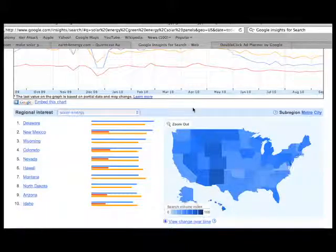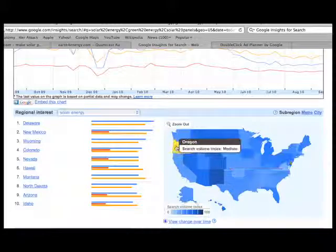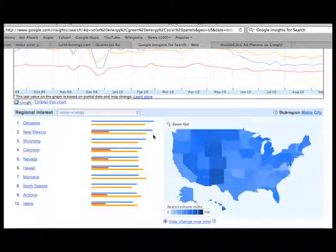Okay, now it tells us regional interest. Delaware, little Delaware, very high. New Mexico, high. Wyoming, high. Colorado, high. Nevada, high. Hawaii, high. Montana, high. North Dakota, Arizona, and Idaho. So we see now that we're going to advertise in those states.